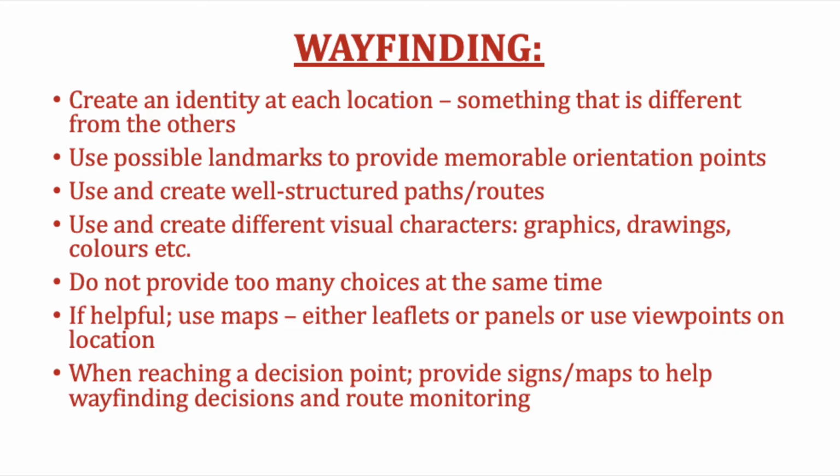If possible, try to use some landmarks that provide memorable orientation points. Now, obviously, we don't all have an Eiffel Tower or something like that, but if you have a specific feature, perhaps in the building, maybe people walk into a huge courtyard and there is a fountain in the middle of it or something. Use that as a meeting point. Maybe you walk into a huge welcome area and all the routes start from here, and maybe they also end here. So make sure that visitors know when they are back in this space, that becomes a kind of home almost to them. Now we're back here. Okay, then we can start again, or then we can embark upon another route or something like that. Create something that's memorable.